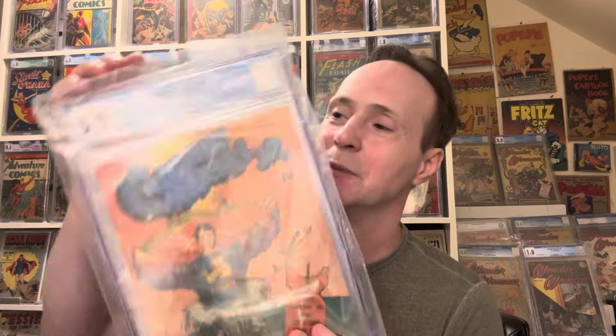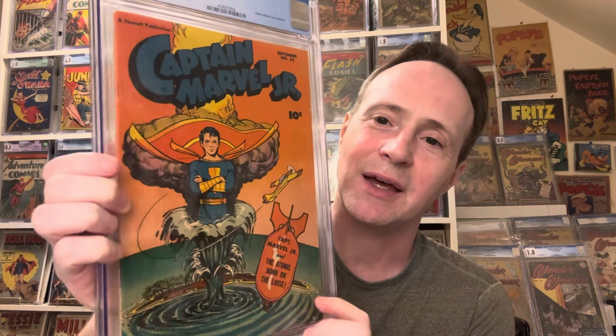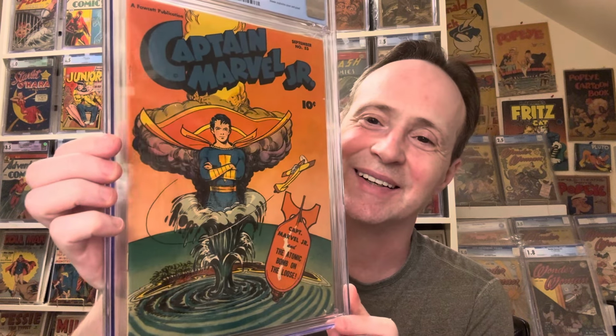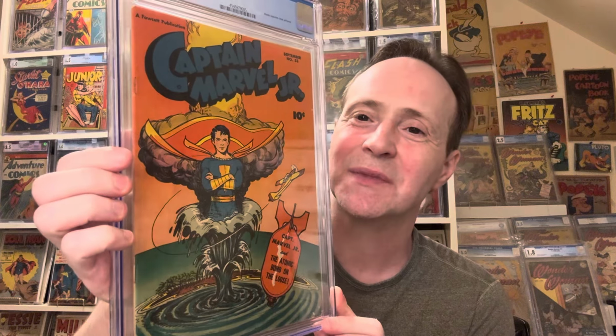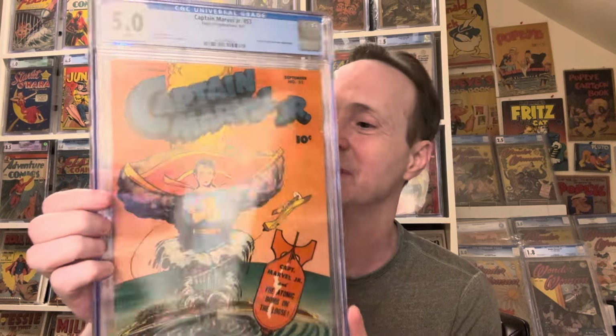Here's another great one. I'm going to take it out of the plastic, actually. And this is Captain Marvel Jr. number 53. And this is from 1947. And the atomic bomb on the loose, it says. So this is an atomic explosion. You see the mushroom cloud behind him. And his cape is kind of billowing in the explosion. Looks like he's part of the explosion. So I think it's a really cool one. I like the fact that it goes right up through the trade dress, which is really cool. It's just a really great Captain Marvel Jr. cover. So yeah, that's from 1947, and it was actually done by Bud Thompson.